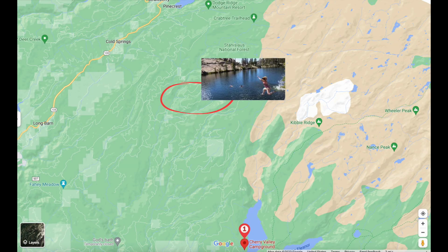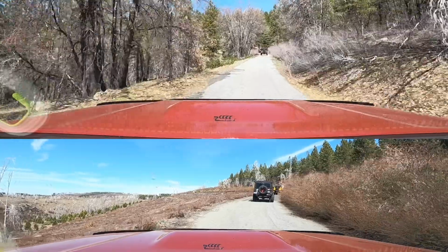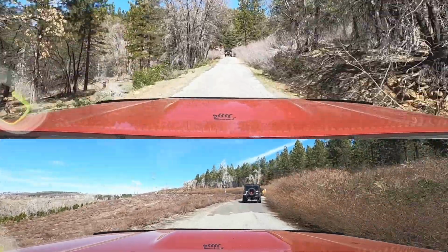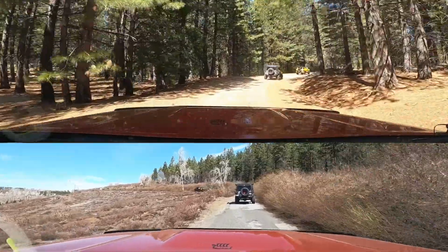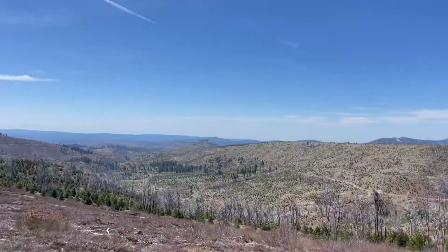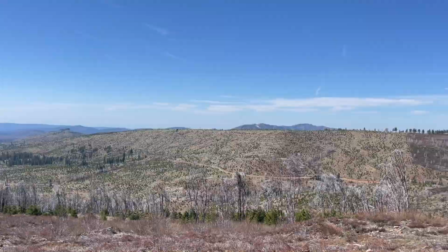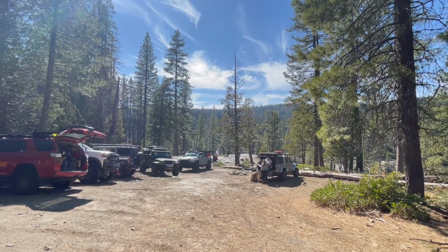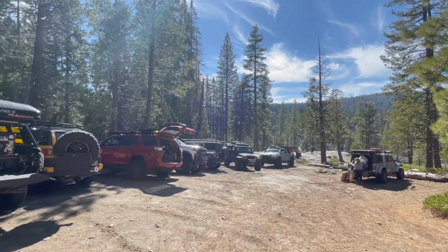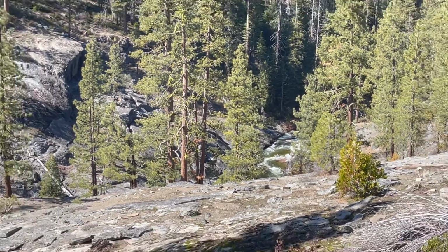Now at this point we were leaving Cherry Lake, heading to the area kind of in red, thinking we were going to hit some swimming holes. And overall, the drive leaving Cherry Lake, heading up to the point noted, was pretty good. We went through an area, I think it's a Granite Creek fire, that had a heavy burn scar, and we stopped to have lunch in a very picturesque area overlooking the Clavey River.